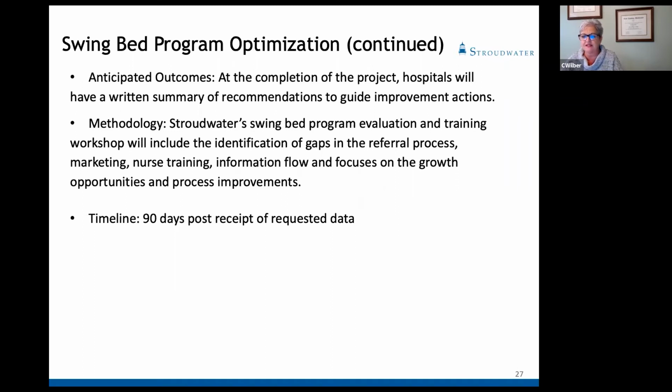I have looked at many different states' hospital swing bed programs, what their population looks like in their community, and very rarely do we see hospitals that have maximized their swing bed program to the degree that they can. And that's very helpful, not only for the hospital, but for their community and their patients, to keep their patients in their community instead of sending them elsewhere.